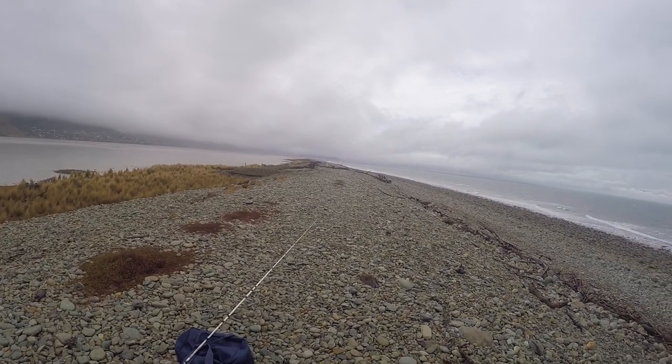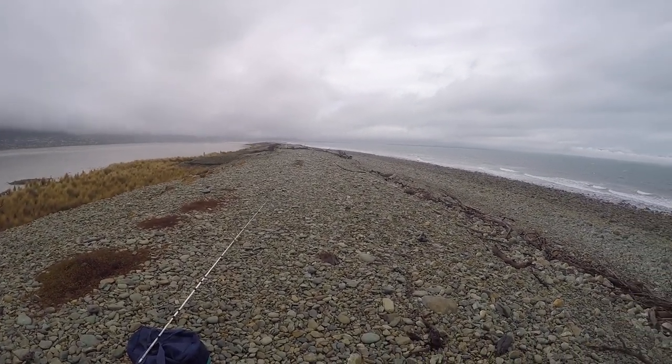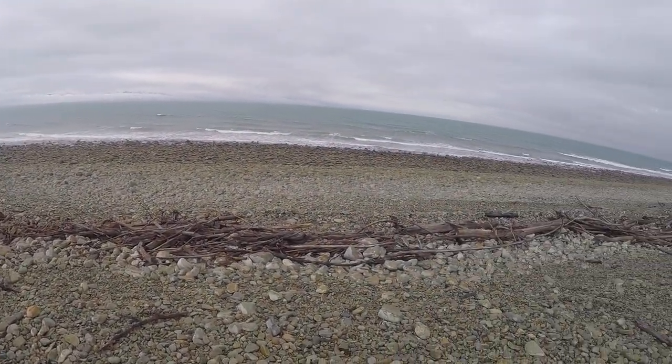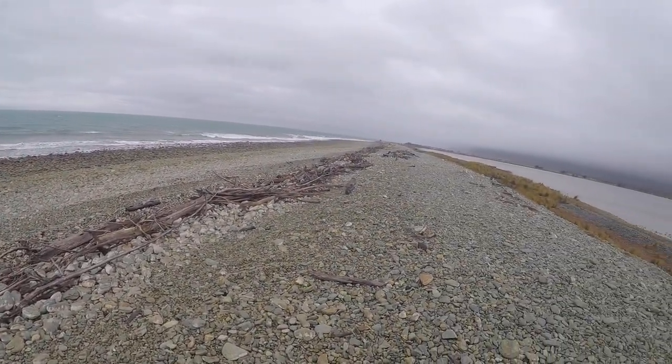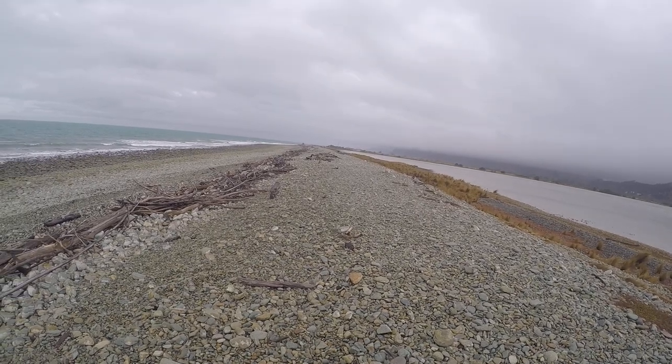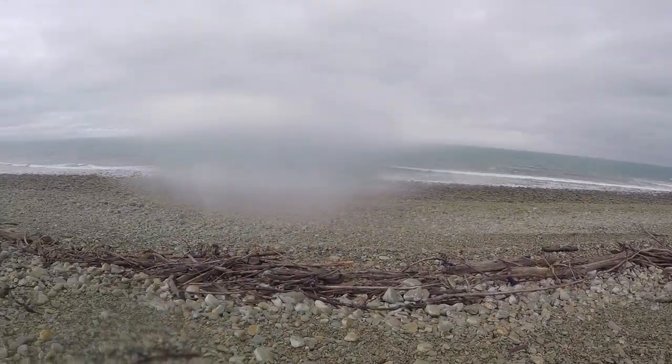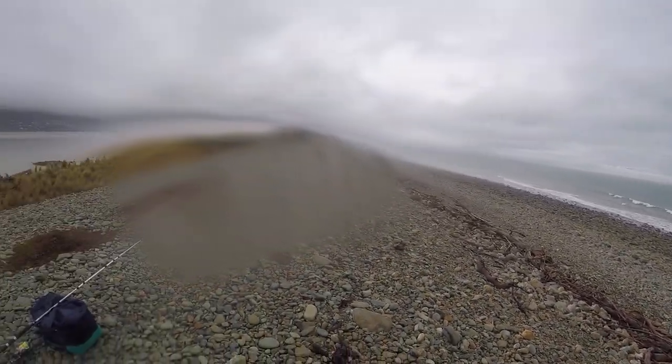You won't be able to hear me because it's so windy, but I'm just sheltering. This is the Boulder Bank. It's here. Very windy. Parking up there. And the weather's just too difficult today, and I haven't really got the right gear.